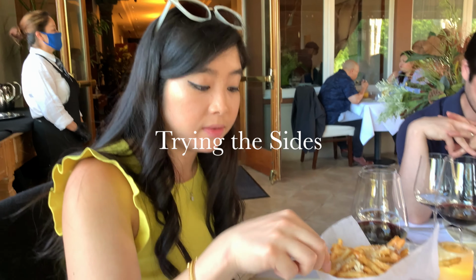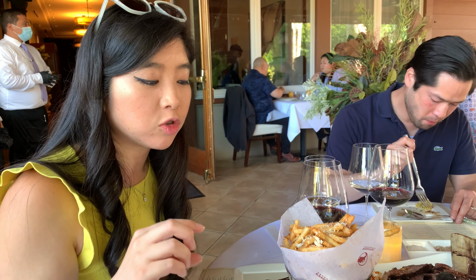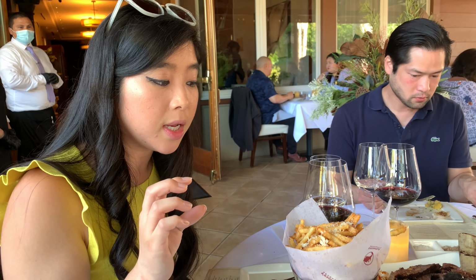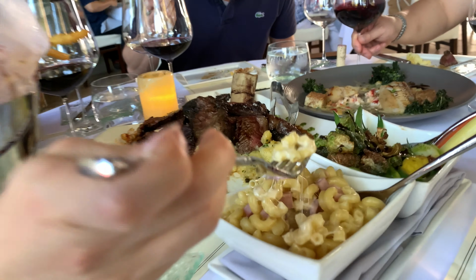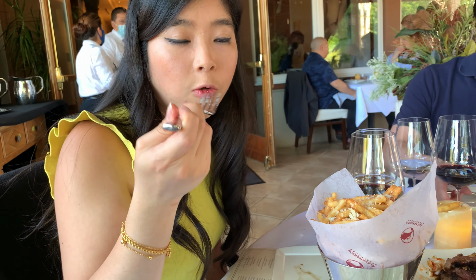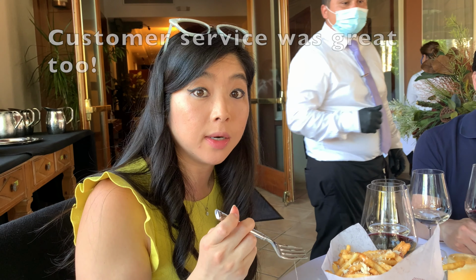Alright, let's try more food. Yes, we're gonna do the truffle fries. Lightly scored with truffle. It's so good. I even smell the truffle and cheese. And it's crispy and it's not too oily. It's perfect. Let's try some of this mac and cheese. Ooh, it's so cheesy. I see that cheesy ooey gooey. I still see the cheese hanging from your fork.